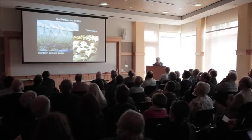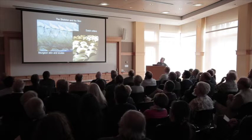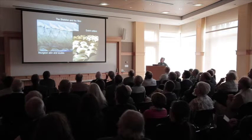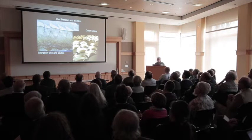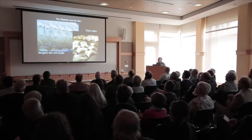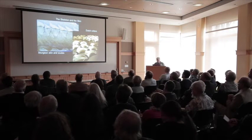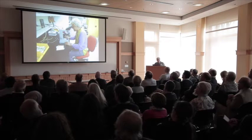Her project was called The Skeleton and the Skin, and this is a real specimen. This is a sturgeon skin and its scutes. And this is one of her pieces of Dutch collars. She's originally from the Netherlands, and she was very interested in the form and the repetition of form, and got very excited about the scutes and how they were put together as well.